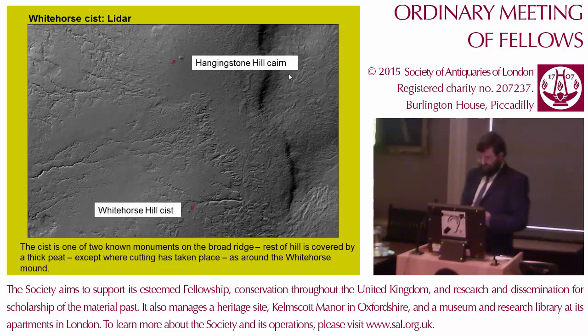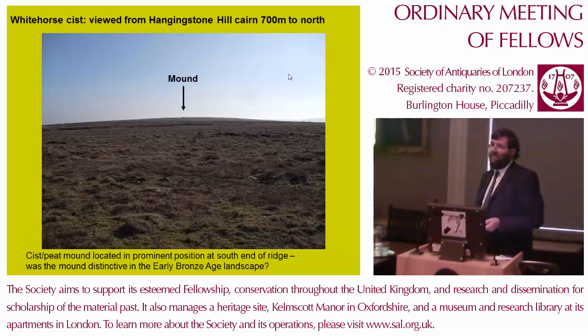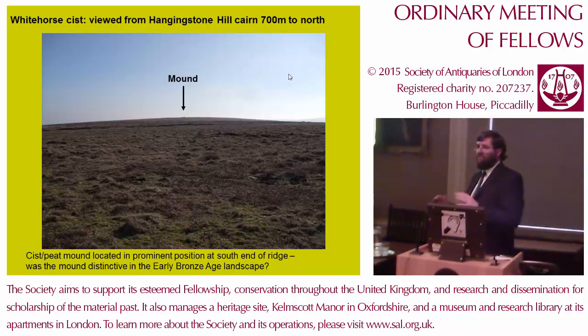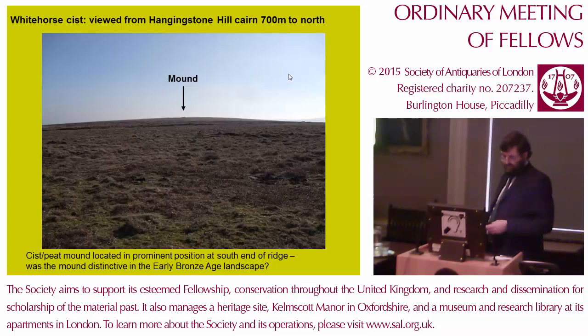And we can see this here on this slide. This is taken from the Hanging Stonehill Cairn, which is 700 metres or so to the north. If we look back, we see on the skyline there the mound with the Cist in it. It looks like a skyline barrow, but in actuality we don't know how prominent the mound was in prehistory because of the peat cutting that's taken place around it.